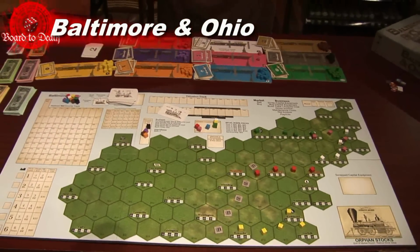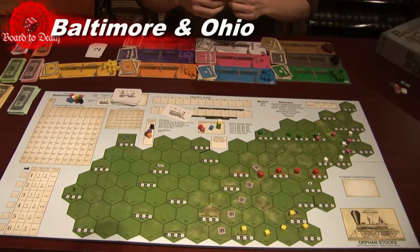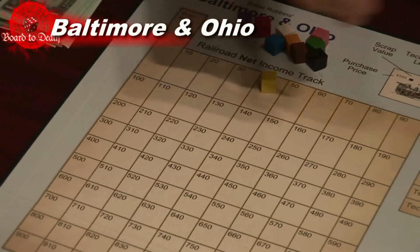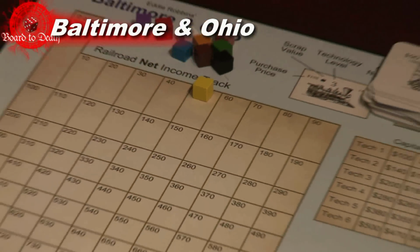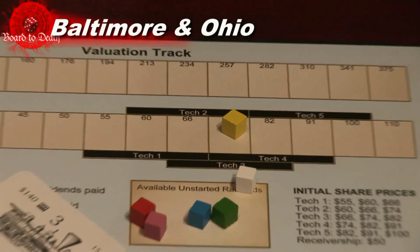At the end, once you've finished with your actions, you determine your net and your gross profits in a given turn. So you'll say, okay, I made $70 this turn. You keep track of it on this chart here. So if I was at 40 before and I netted 50, my net profitability goes up. My stock value on here will then jump, so it would go from, say, 66 to 74, and that would be the end of the turn.